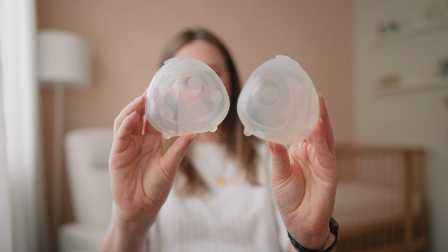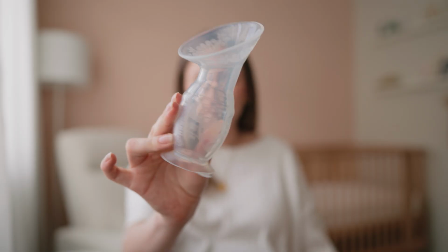Next thing I've got are these Haakaa ladybug catchers. What you do with these is you can put them in your bra instead of using nursing pads. That way when your breasts leak, you can actually catch the milk. So I'm excited to try these. The next product is from Haakaa as well. This is the Haakaa breast pump.